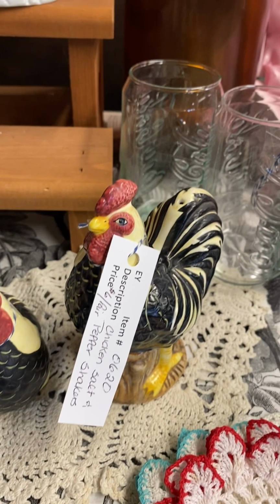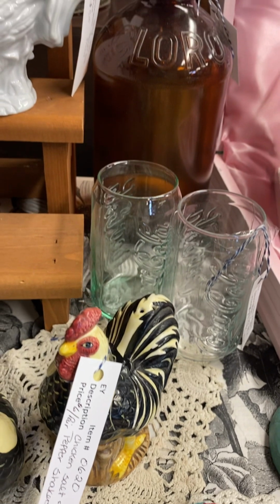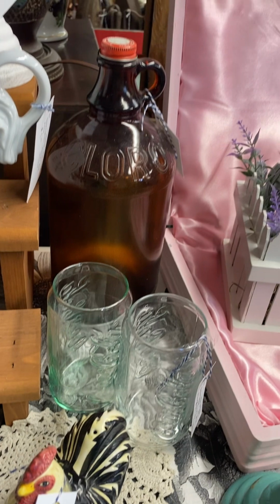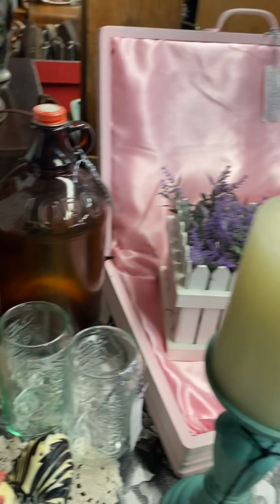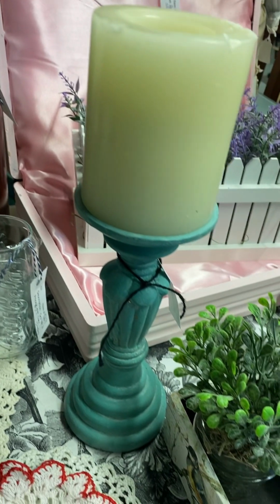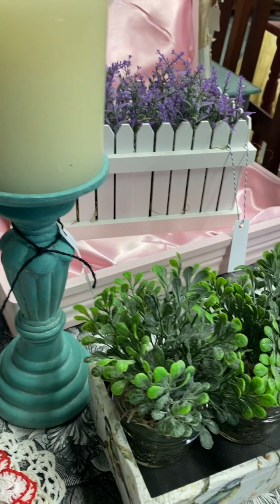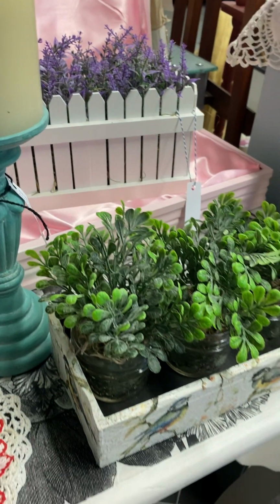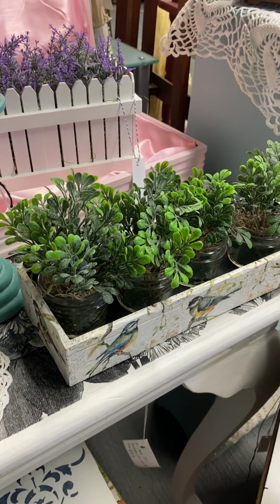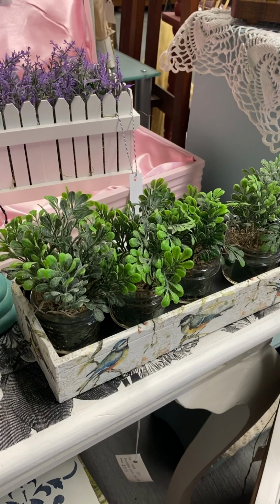And then behind it, a set of Coca-Cola glasses that are meant to mimic the Coca-Cola cans. Behind that, a vintage Clorox bottle. And then here is a candlestick that I painted and used white wax on it. And this is a little tray that's got 4 mini mason jars in it, along with some boxwood.